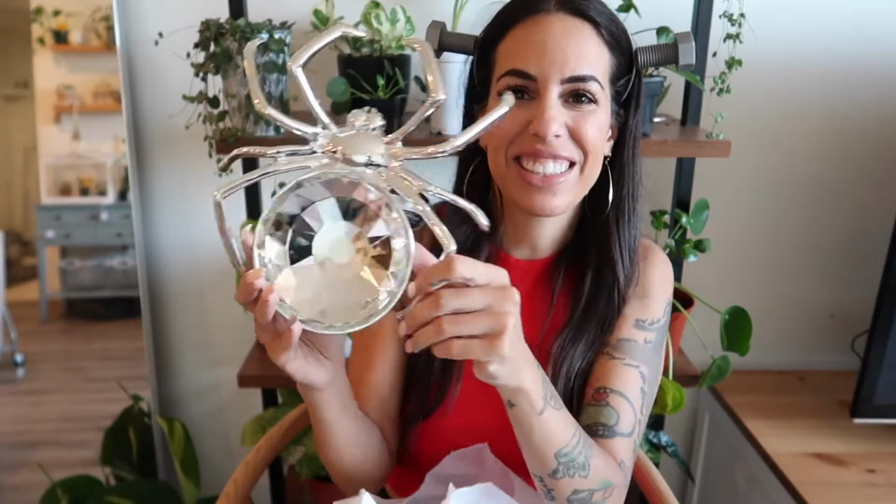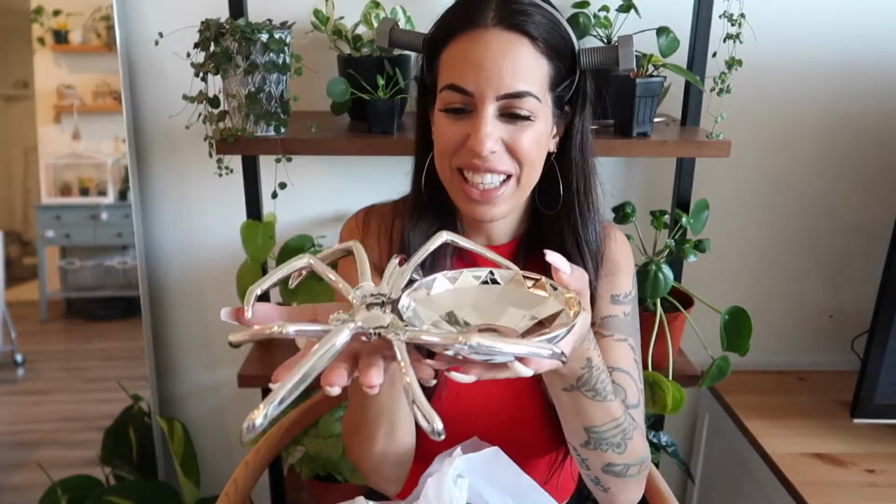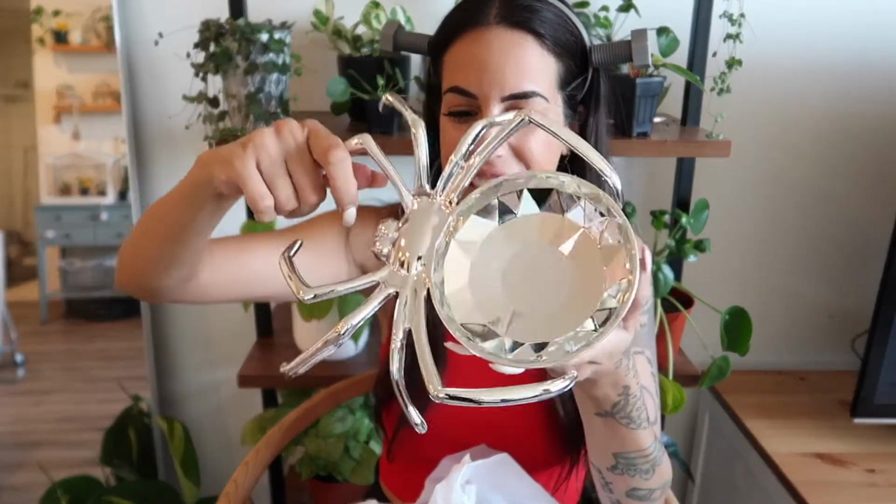Then another thing I always get is a bowl, because it's really cool to put candy in a bowl on your entryway table for Halloween. Found this spider bowl. It actually looks like diamondy. It's so cool. It just sits like this, and you can put candy in it right here. I just think it's so adorable.